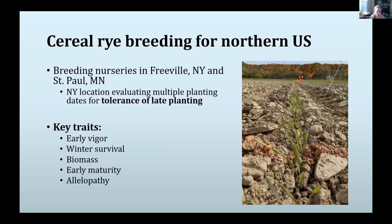And in general, we're selecting not only for winter survival and late planting tolerance, but in general for early vigor and biomass production and early maturity, especially for farmers interested in no-till production systems using roller crimpers.